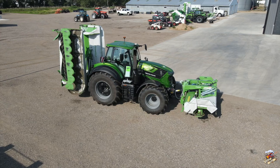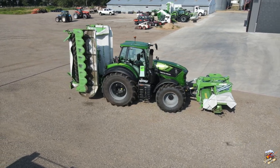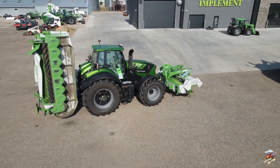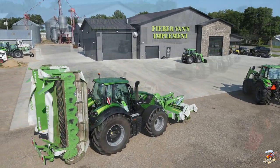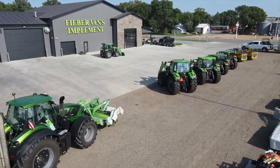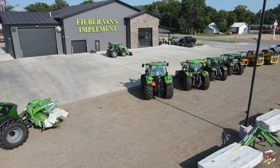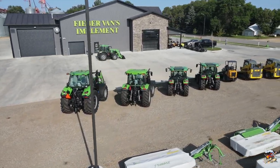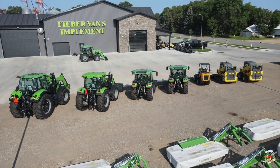And how about this new Deutz Fahr 8280 tractor in the optional Java green color? My number one goal here is to get some footage of this thing with these mowers running in the field. We're going to be having the dealer demo field event in a field just about 6 miles east of the store here. So we're going to get everything set up, moved out there, get set up for tomorrow's customer event.